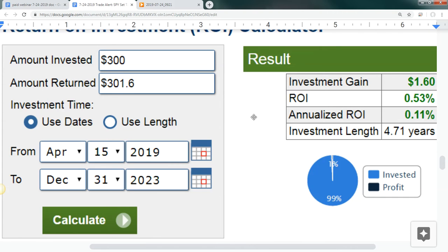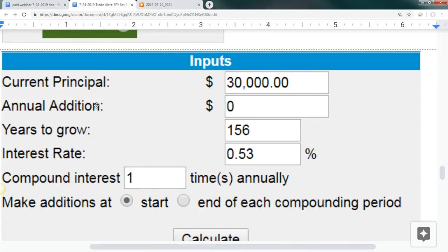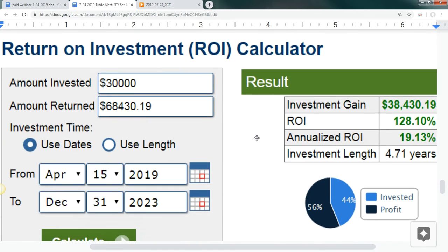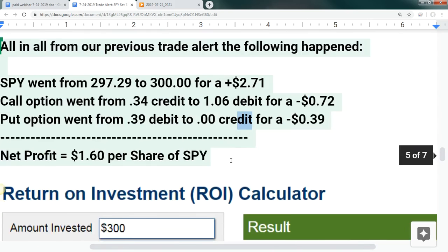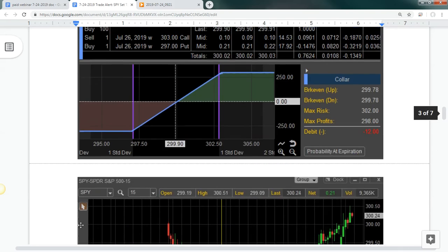So this is a 53 basis point return. If we were to do this 156 times a year, and I don't think we will, but if we did, that compounds to $68,000. That's a 128% annualized return. Now again, we're outperforming our 1% a month promise, but I'm not by any stretch trying to deliver 10% returns per month, which is what this would indicate. So I just want you to be crystal clear. Our goal remains a super safe 1% per month with the focus on never having a big loss.